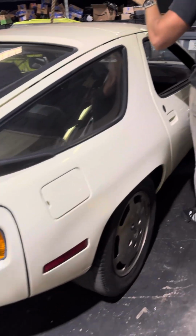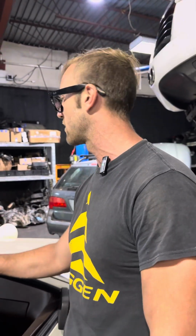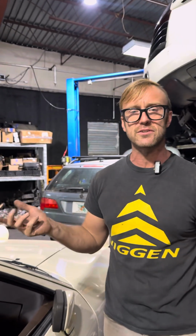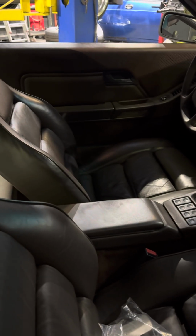Then the 928, this actually leaves soon. This was just super low mileage, a 30,000 mile 928. We rebuilt the transmission, which had some synchro issues. We upgraded the timing tensioner as well, to the Audi tensioner, a good upgrade for anyone out there that's a 928 fan. We also did the timing belt. It's a super clean car. It's just been kind of stored here.